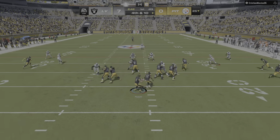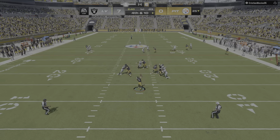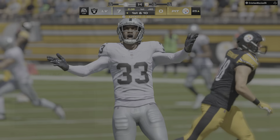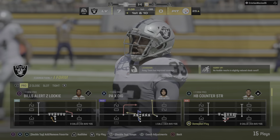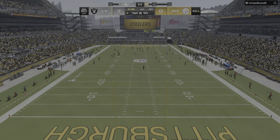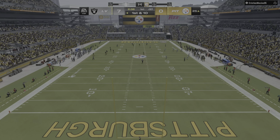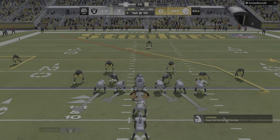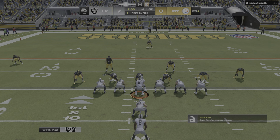Going for it on 4th down. Here's Pickett. And it's incomplete. They cannot convert, and they turn it over. Boy, a real head-scratcher there. And that will force a turnover on downs. So they take a big chance here in their own territory, and you think the coach may have some questions to answer?